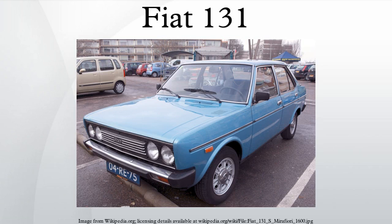Series 2. The 131 got a minor facelift in 1978. New DOHC, or twin-cam engines arrived, and these models were badged as Super Mirafiori. The biggest change exterior-wise for the Series 2 was larger rectangular-shaped front lights, new bumpers, new bigger rear lights and new interior trim including a chunky, single-spoked steering wheel.